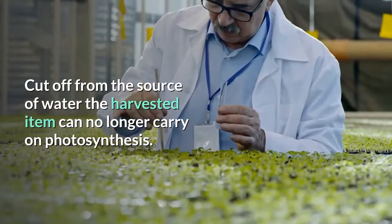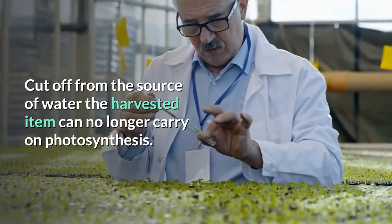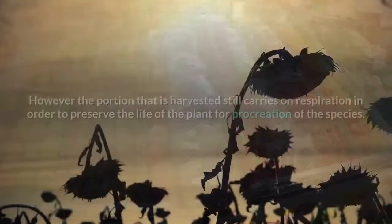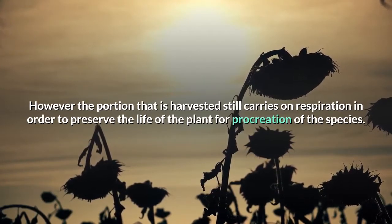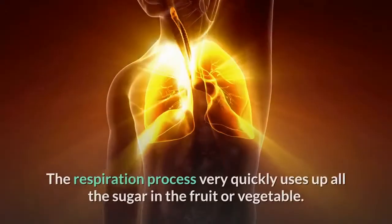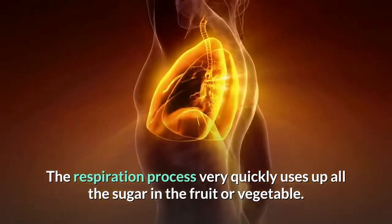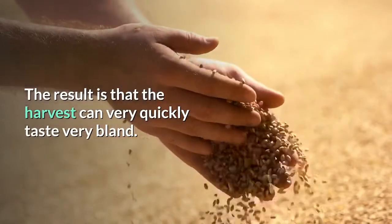Cut off from the source of water, the harvested item can no longer carry on photosynthesis. This fixes the amount of sugar in the fruit or vegetable. However, the portion that is harvested still carries on respiration in order to preserve the life of the plant for procreation of the species. The respiration process very quickly uses up all the sugar in the fruit or vegetable. The result is that the harvest can very quickly taste very bland.